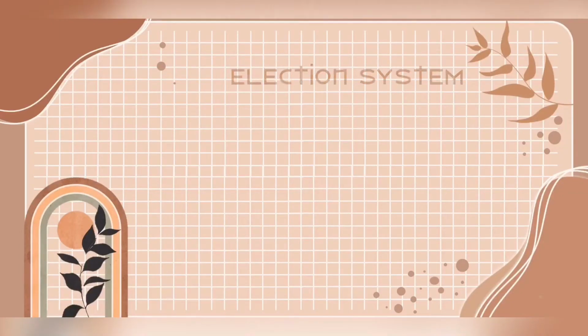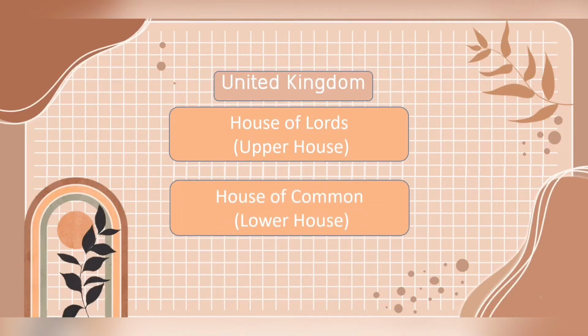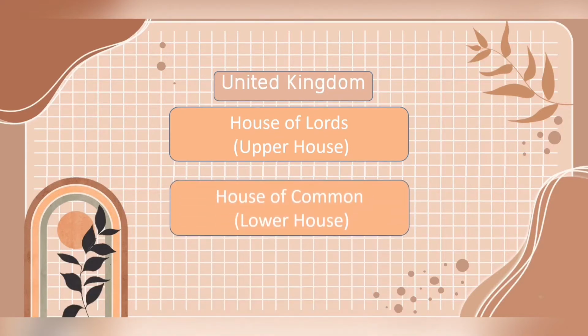Now we look at the United Kingdom. The United Kingdom also has two houses in its parliament, the House of Lords and the House of Commons. The members of the House of Lords are not elected, but are appointed by the monarchy at the advice of the Prime Minister or appointed by the House of Lords Appointments Commission. And for the members of the House of Commons, the general election is held every 5 years using the first past the post voting system.